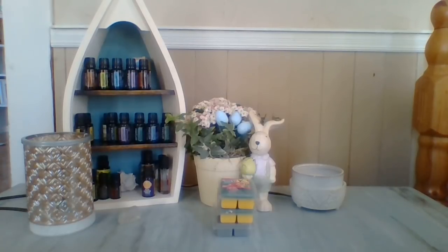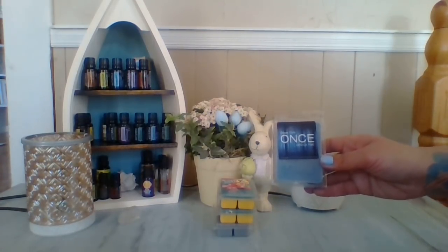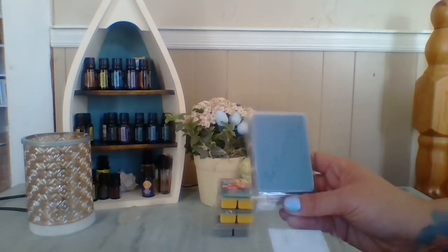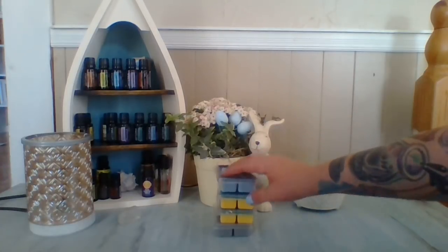What else was a repurchase? Once Upon a Time, whoo, love this one. This is Serendipity, ice cream scoop bread, and marshmallow. Serendipity is one of my favorites, and I do like Super Tarts ice cream scoop bread. I love this one. Oh, it's amazing. The little stamp in there says Once Upon a Time, and it's got the mica glitter in it, which isn't as annoying as the big chunky glitter.